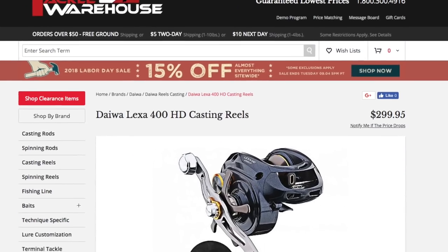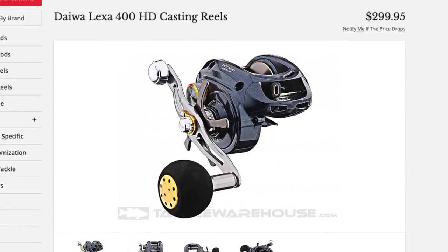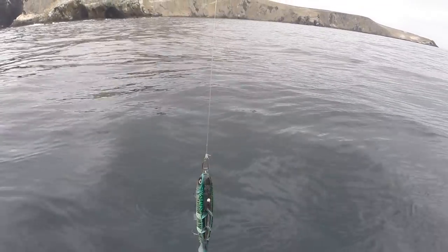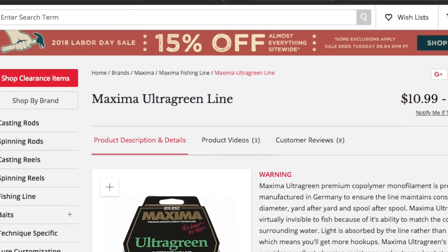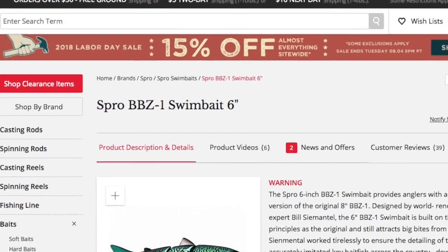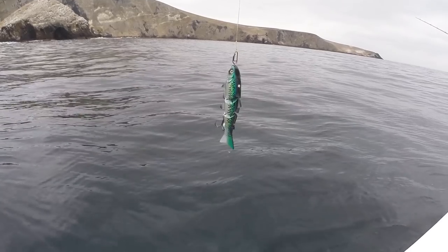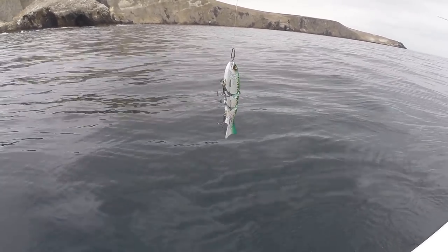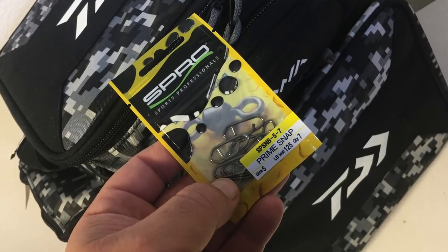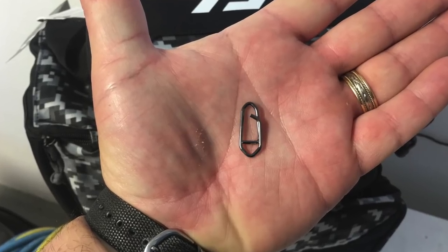So, set up, guys. We did the Lexa 400, Maxima yellow braid 65 pound test, a top shot of 50 pound ultra green mono, and my favorite little bait, the SPRO BBZ 6-inch, and this is the custom weighted one. You'll see on my YouTube channel how to do a custom weighted one. That's the SPRO Prime Snap, the 125 mile model. Good teamwork, and then our fourth pass we ended up getting that big ass yellowtail, my biggest so far.